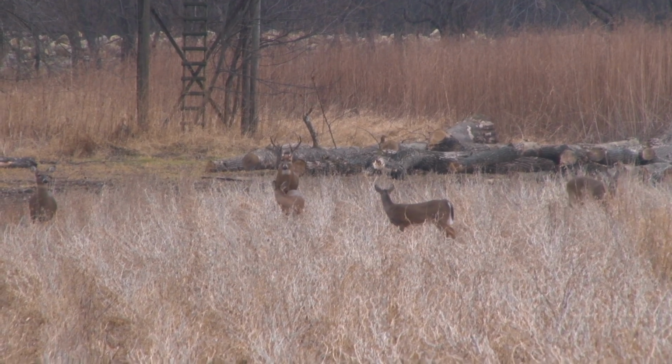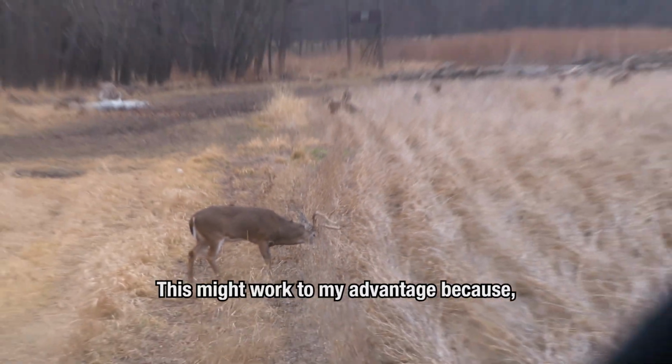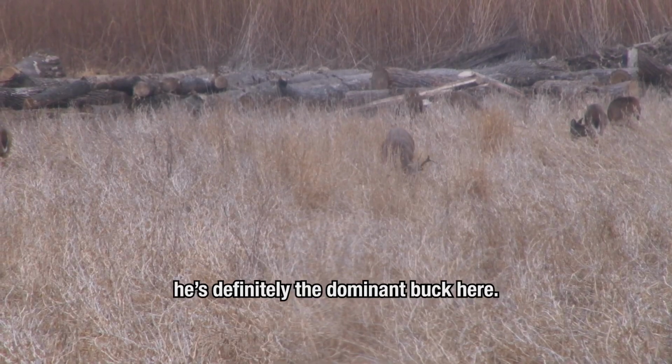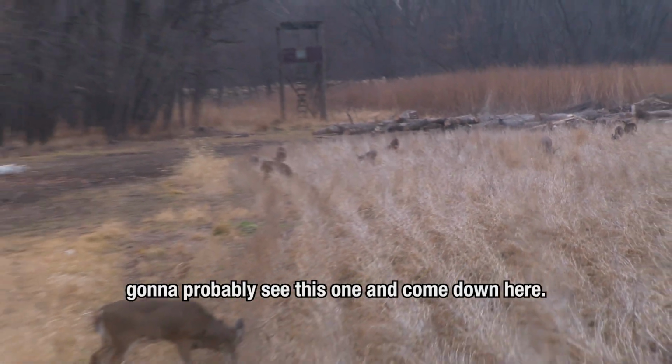Literally, this deer is driving me insane. I should have been in that blind tonight because the wind is better for it anyways. Tonight, the wind is completely wrong for this blind. But every time I've seen him, he's been down here. That's another mature deer right there. This might work to my advantage because that big 8 up there is definitely the dominant buck here. I really think that buck's gonna probably see this one and come down here.